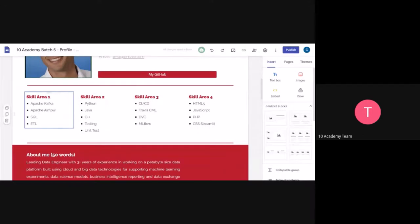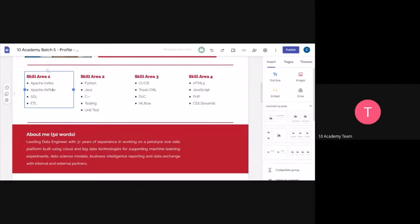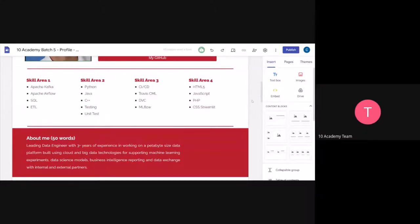Your profile should speak about the skills that you have. Now, this part is something that I think is important. You should all have already chosen your tracks, the three tracks that we offer you. So even if you are skilled in ML engineering, data engineering, and Web3, if you have decided that you are sticking to data engineering, make sure that the skills and expertise that you list is related to data engineering and not all the others.